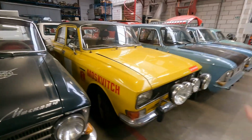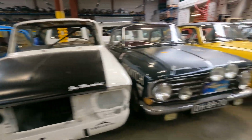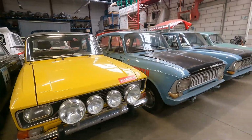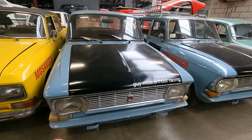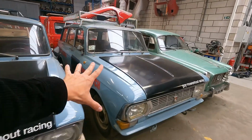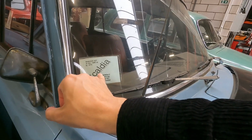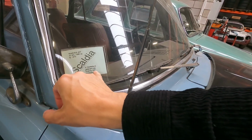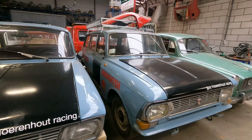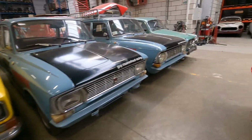Then we have the later one. The later one was the 1500. So these are 1500s, also here in a, well, racing version. Then we have another pair of, as I said, basically I think these are 408s, saloon and an estate. Well, there you go, Skaldia. And sold in the Netherlands as Scaldia 427 Combi Bestel. So this was the commercial version of it. I'm quite unsure about the 408 thing. I may be right, but I will find out.